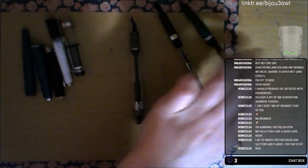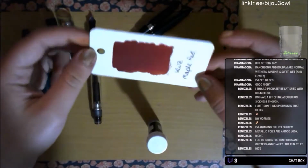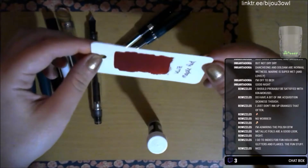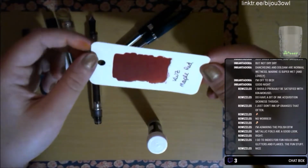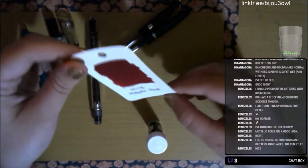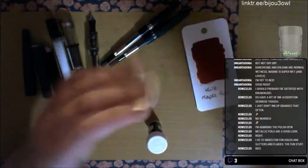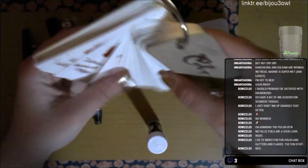Okay, now we're going back to the other one. So Maple Red, I'm looking to see how it looks now that it's actually dry. It went down a lot more red than it dried. It dried a lot more orangey, with a hint of orange and a hint of brownish going on. It might actually compare better to my reddish ones. Yeah, this is where it goes. Just thinking of where it would go in all my coloring stuff.